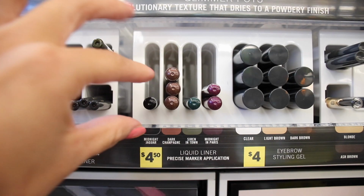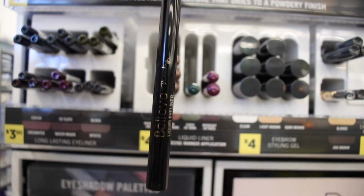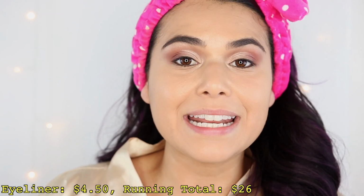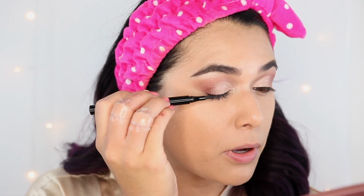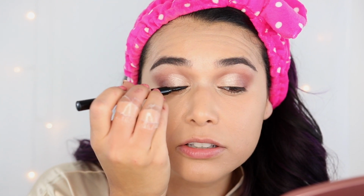So this is the Believe Beauty liquid eyeliner in Midnight Jaguar, which is their black shade. They also had a few other colorful shades as well if you want to add a pop of color to your liner. And it is a felt tip, but it comes to a very precise point. The tip of this is actually on the longer side, so it's really easy to stamp onto the upper lash line and get really close to the lashes.